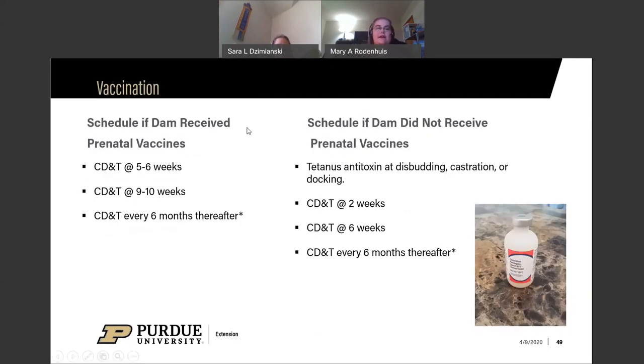A vaccination schedule. So CD&T is our main one. We want to make sure that we keep up the dams and the babies on this. If the dam received prenatal vaccines, there should be enough residual coverage in the colostrum to get those first 5 to 6 weeks. And then you're going to hit a booster shot at 9 to 10 weeks. Every 6 months isn't necessarily required, but if you have trouble with anything on your farm, CD&T is pretty cheap, so you can go ahead and dose your whole herd every 6 months just to make sure they're protected. But again, it's not necessarily required.